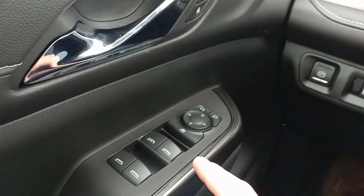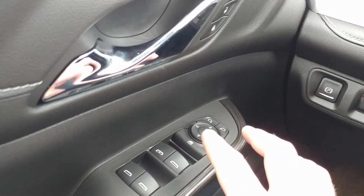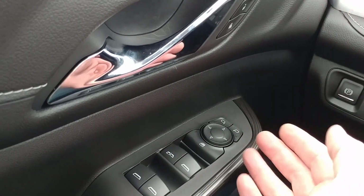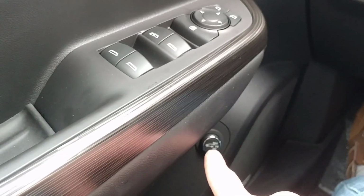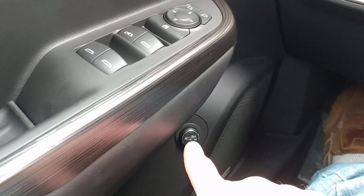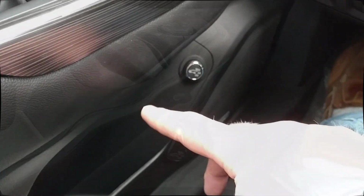Up here you have your door locks and stuff. Down here's your mirrors and windows. There is no mirror folding in this. Sometimes you can double tap, hit both of these at the same time, right? So there you go. And then down there, that's the hatch release. So deck lid, hatch. I don't think it's called a deck lid when it's hatchback, right? I think that's about it down there.